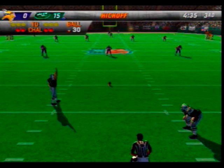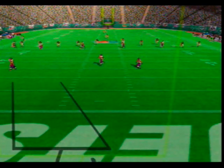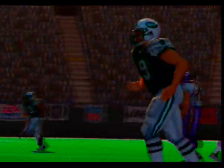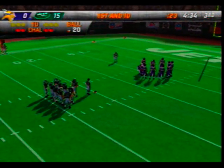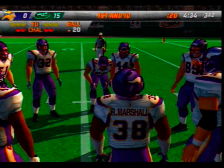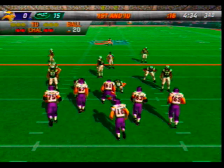Number 9. Looks like he's just about ready to kick this one off. Good distance. This one is handled by Marshall. Been a rough start to this game, but they still have enough time to turn it around. Minnesota first and 10. Will start the drive at the 20-yard line.